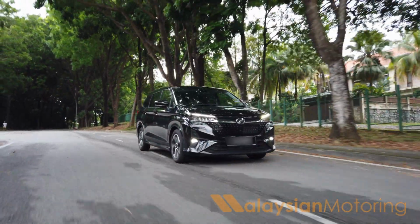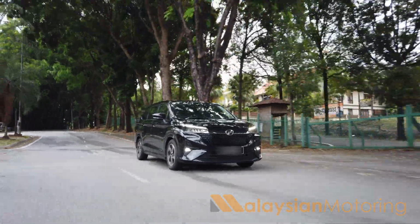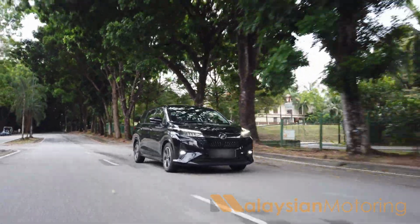feels kind of crude. It's not nearly as smooth as what you get from other car makers. Forget luxury players, or even mass market car makers like Toyota with Toyota Safety Sense, and also Proton with its ADAS suite of features. I feel like further refinement needs to be made to Perodua Smart Drive Assist's adaptive cruise control features, especially in terms of how it modulates the throttle and the brake.